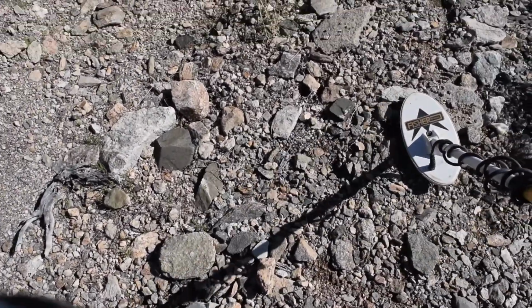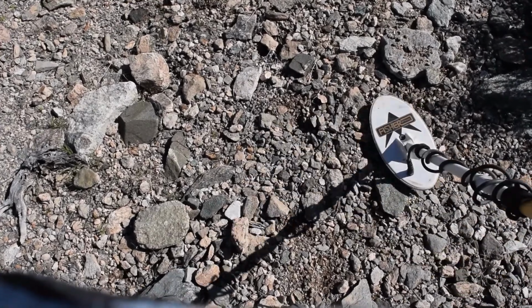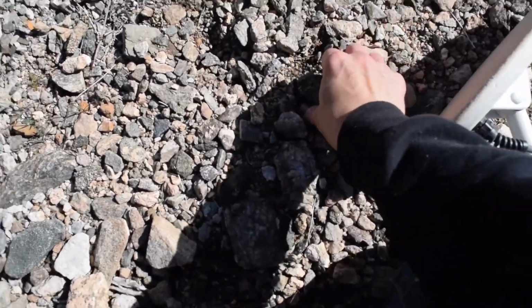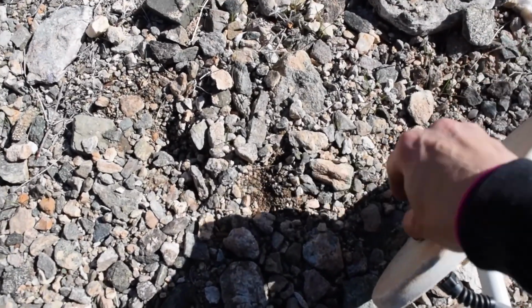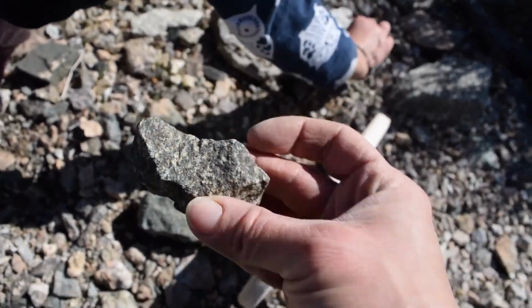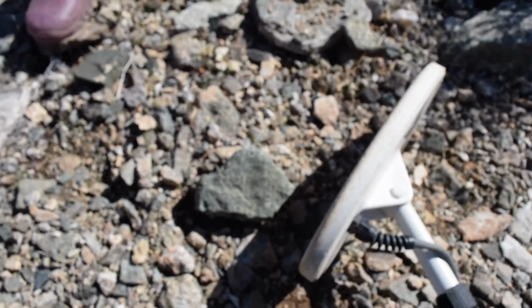Oh, listen. It got loud there for a second. I think it's the green rock again. Let's see. There's one right here. That's it. So yep, this stinking rock, setting my thing off like crazy. But let's look at some other cool rocks that are down here while we're down on the ground.